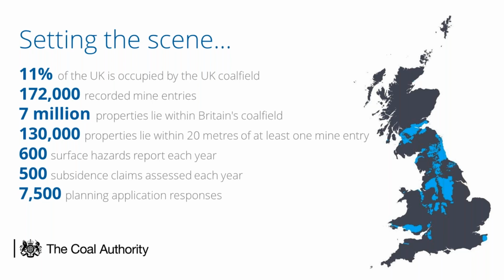Alongside all of that, again, under our statutory responsibilities, we're also dealing with upwards of 7,500 planning applications each year to ensure that mining legacy remains a focus and that the correct investigations and considerations are being taken. So what does all that mean? It means that coal mining legacy is very much alive and kicking and will continue to be in various forms well into the future.